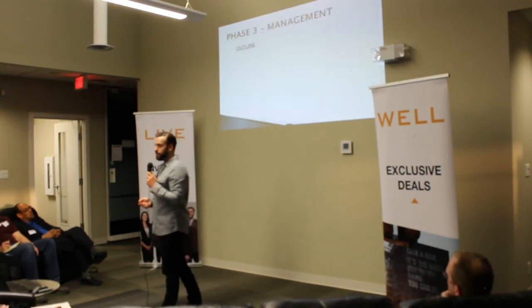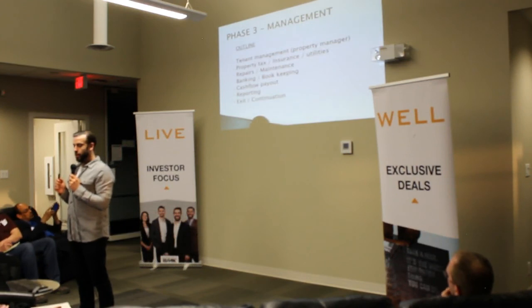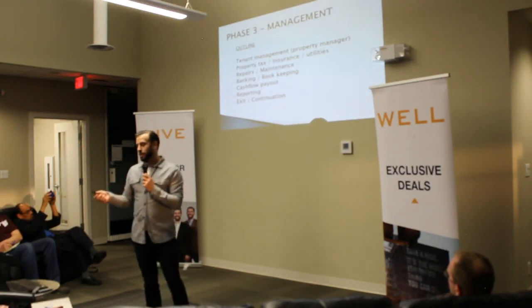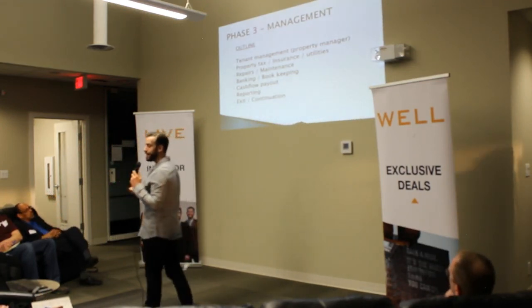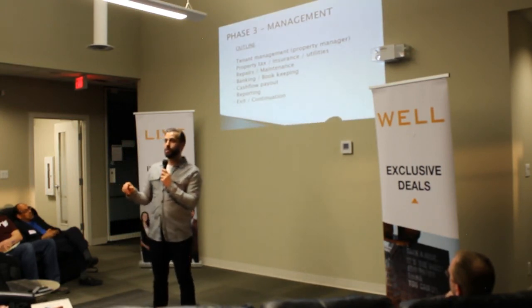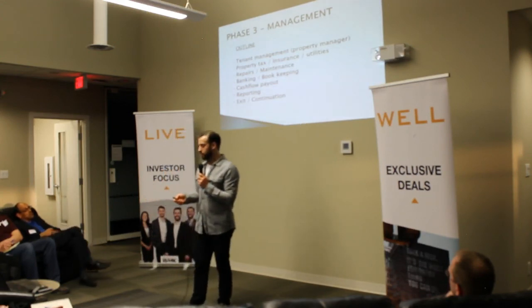In phase 3, the management phase, this is where you're going to execute your tenant management, or you're going to manage a property manager. You're going to be paying property tax, insurance, and utilities, managing the repairs and maintenance, doing the banking and the bookkeeping, paying out cash flow in regular intervals if that's part of the agreement you have with your partner. Reporting to your partner is obviously critical, and then managing whether or not you're going to have an exit or a continuation.